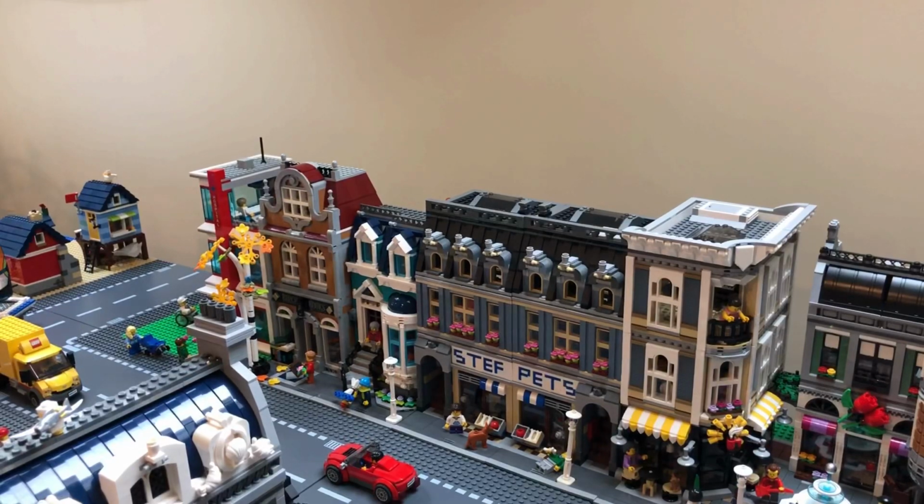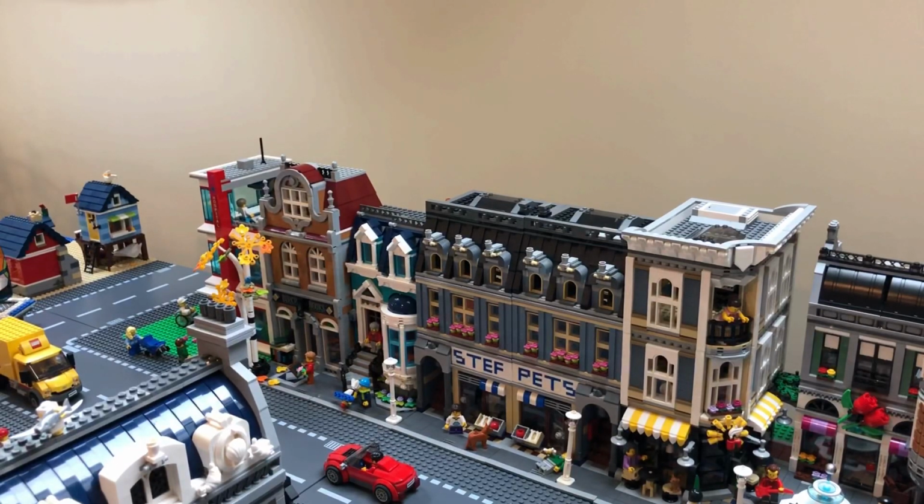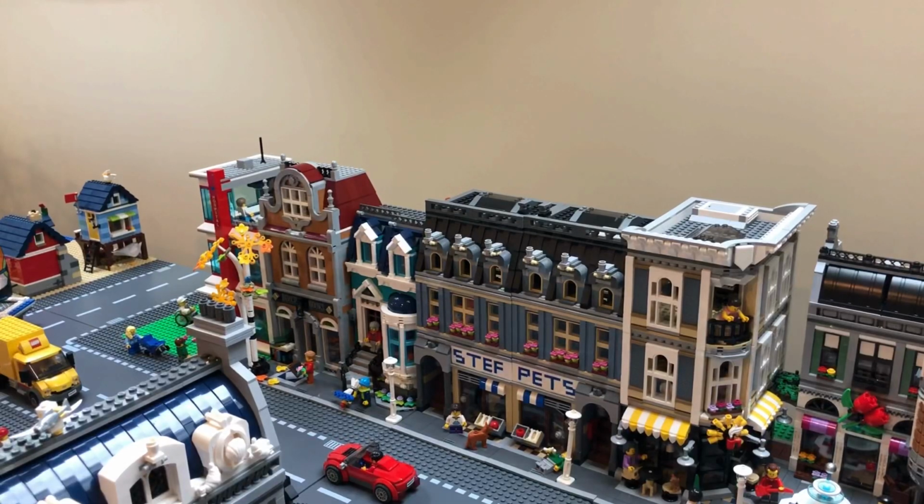Another big change is that back here where these modulars are is where the Ferris wheel in my city used to be. And since that last city update that I made, I have completely replaced the grass and the Ferris wheel in my city with more road plates, so it's more of a complete city instead of just some grass with the Ferris wheel on it. So now that the Ferris wheel is out of the city, I had more room to put these modulars in the back of the city.